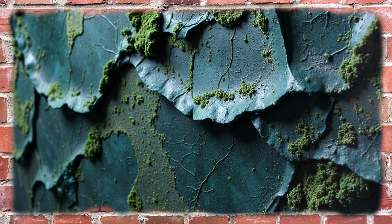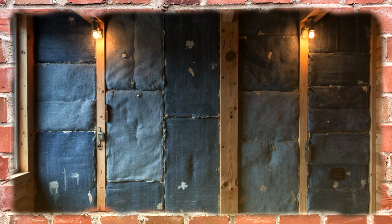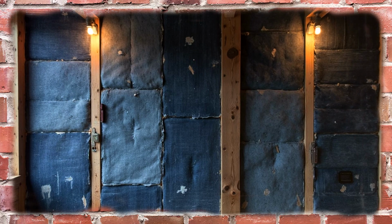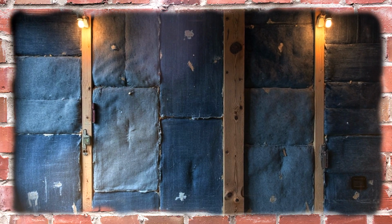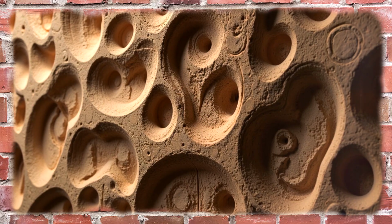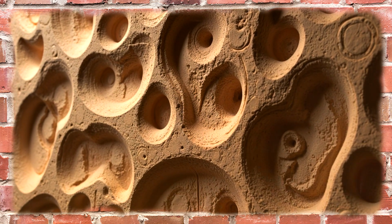Let's start with the most fundamental question. What exactly counts as an eco-friendly building material? It's not simply natural wood or clay, as many assume. Eco-friendliness is a multifaceted concept. It includes not only the origin of the raw material, but also the energy consumed during production, emissions released into the atmosphere, potential for recycling, and even the impact on human health during use.